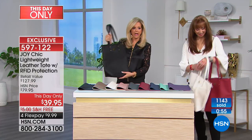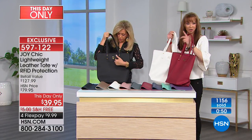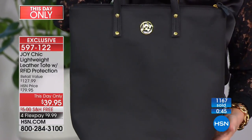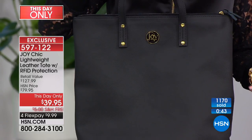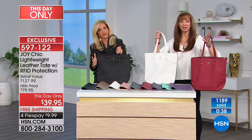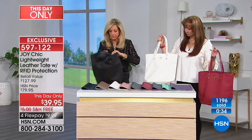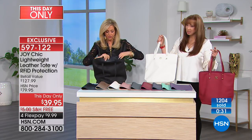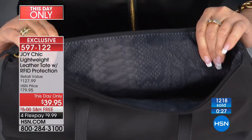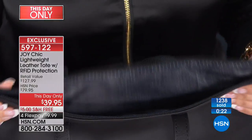So here it is in the black. I'm holding it. How gorgeous is this bag? Brand new golden enamel logo right there, you can see all the details. Flat bottom, so when you have things in it, it's standing up on its own. Beautiful. And the black is really gorgeous. Look at that python lining. Divine. It's so soft. This is some tote. I am shocked.